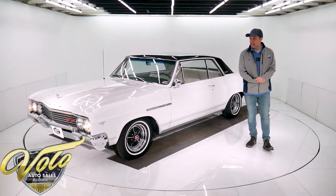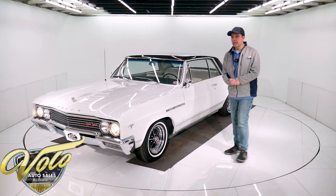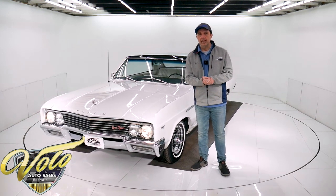So if you want a quality muscle car, you won't find one better than this one.